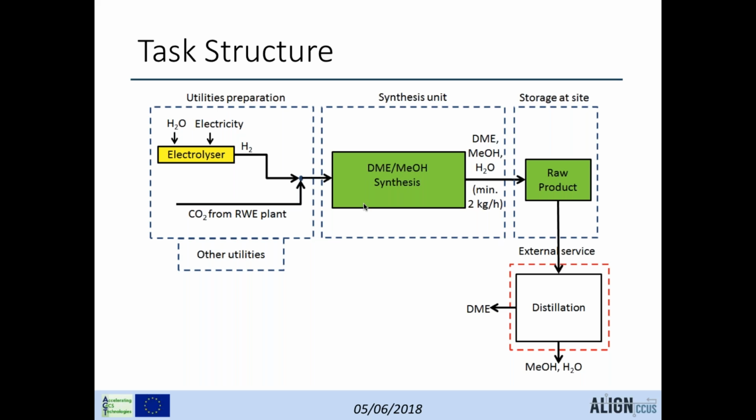Then comes the blue middle block, the synthesis unit, where both gases are mixed, compressed, and then come to the synthesis unit. I will go into details of these boxes shortly. Then the third blue box from the right side is storage. It is another part, how we are going to store this raw product, which is going to be a mixture of DME, methanol, hydrogen, CO, leftover CO2, and so on.